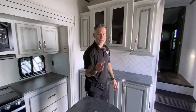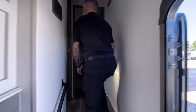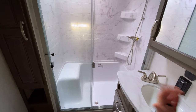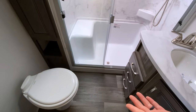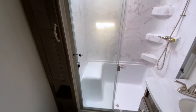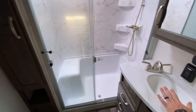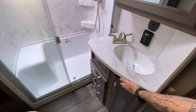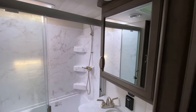Now let's go check out the bathroom, and last but not least, the bedroom. So you see in our bathroom, we have the sit-down shower, which in my opinion is a must. I've had it in all my campers. Toilet, which is kind of mandatory for a bathroom. You have a place over to your left for storing your towels and your toiletries. And then our sink has a cabinet and some drawers below it, and then a nice big medicine cabinet. So a very nice sized bathroom.